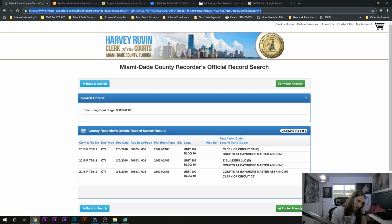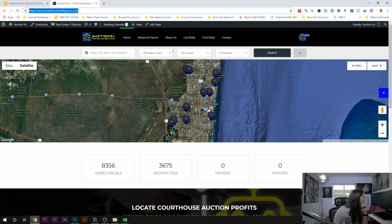Now that's a little long. We usually would never bid that high. So if we're looking at it just as a rental, there wouldn't probably be that profit in there. But we do know, we can see that you could have been collecting rent at least from April, which is not bad. So let's see if we can find a better deal.